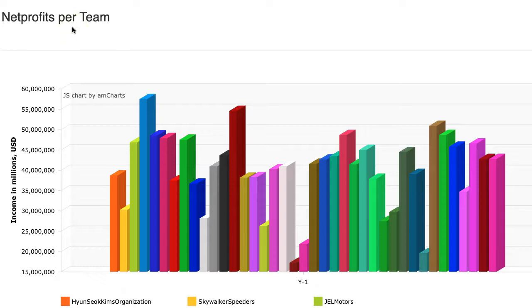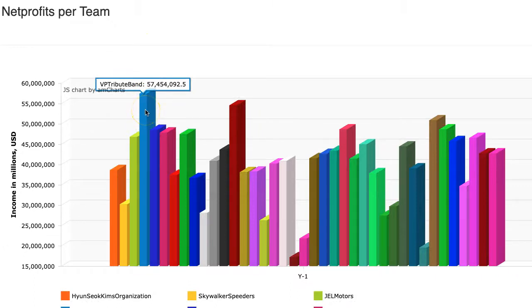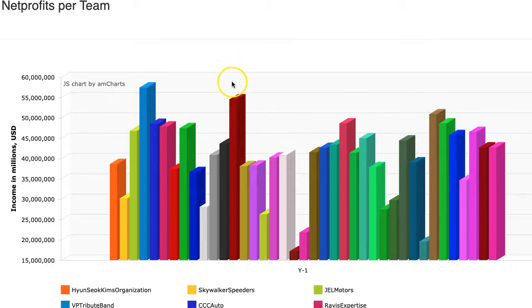So in this game, what we're trying to do is run a company where we're going to increase revenues and, more importantly, increase net profits. And we see a company here. This company did very well, surpassing 55 million in net profits, followed by this company at 54 million in net profits. And then we have a number of companies above the $45 million mark, which is excellent for the first round. And we have about 11 or so companies that did that, which is fantastic.